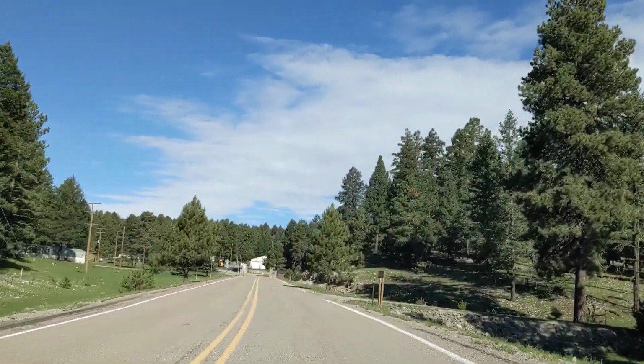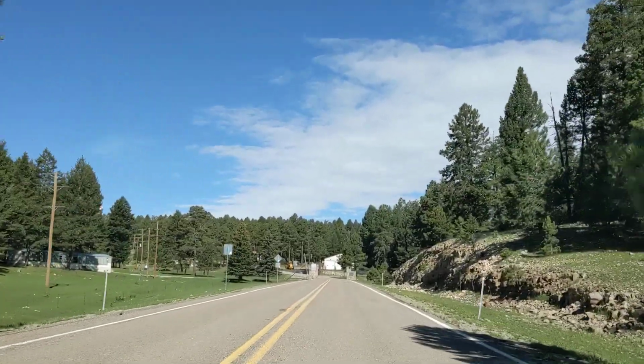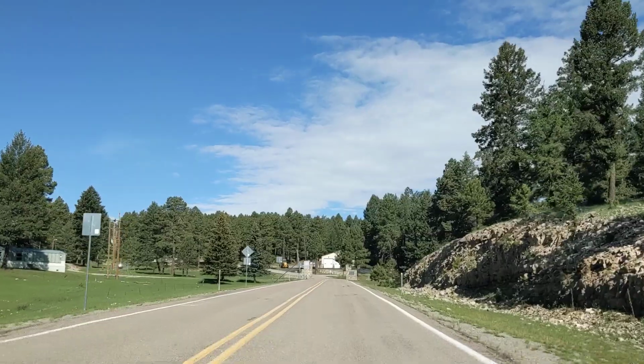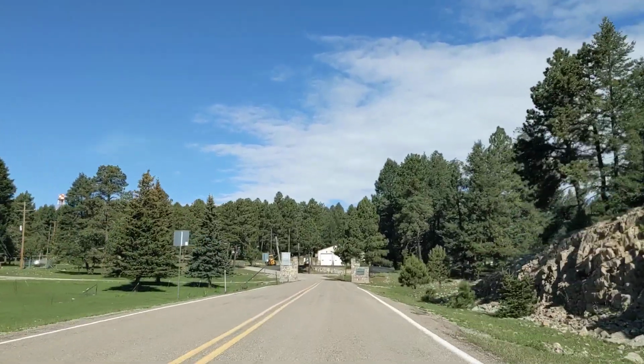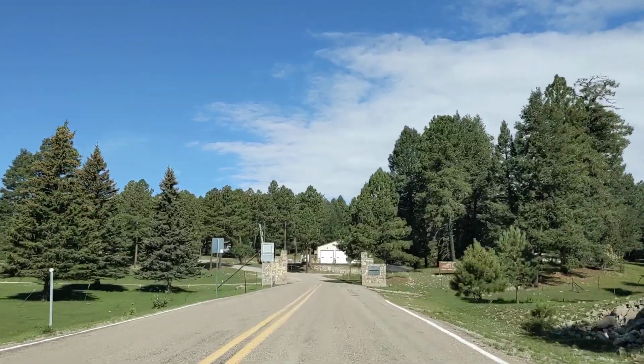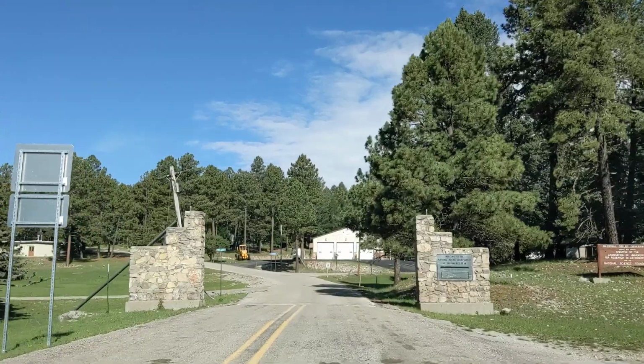Well, where in the hell is it? I thought Sunspot was a town. Here I am all ready for a damn breakfast taco, and it's an observatory, and that's it, I guess. Let's see what we got here. This says National Solar Observatory.